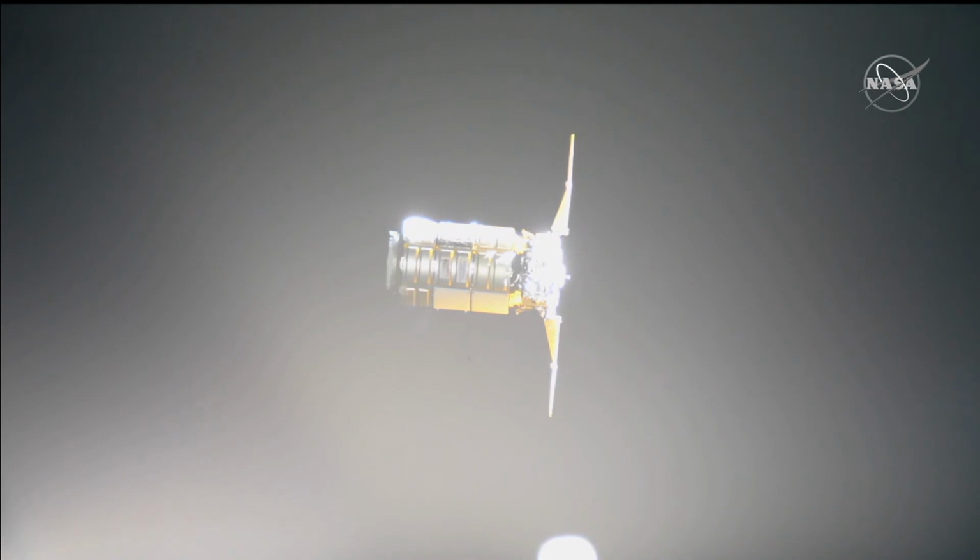As Cygnus continues to hold at the 250-meter hold point, teams on the ground are beginning a go, no-go poll to confirm that Cygnus is ready to proceed with its ascent to the International Space Station and enter the keep-out sphere.